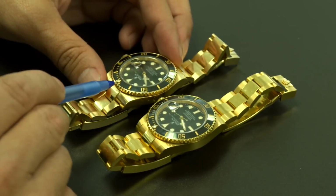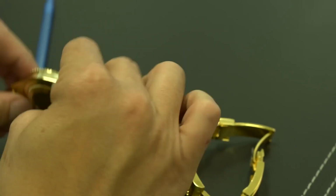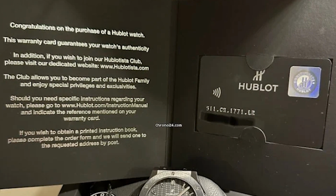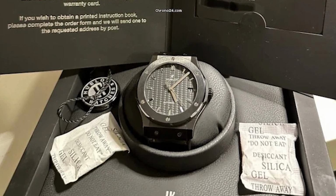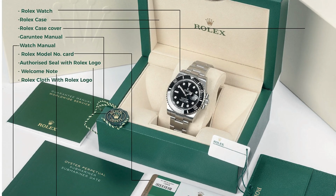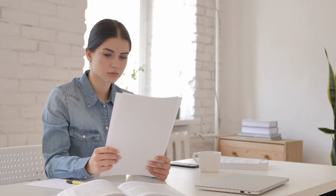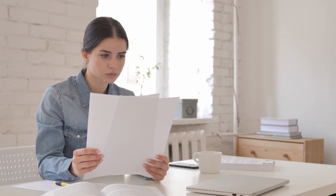The certificate of authenticity is perhaps the most important document to examine. This certificate is typically issued by the manufacturer and includes information about the watch's model, serial number, and other identifying details. It may also include information about the watch's provenance and the materials used to make it. When examining the certificate of authenticity, look for any signs of irregularities or inconsistencies. Check that the serial number on the certificate matches the one on the watch.